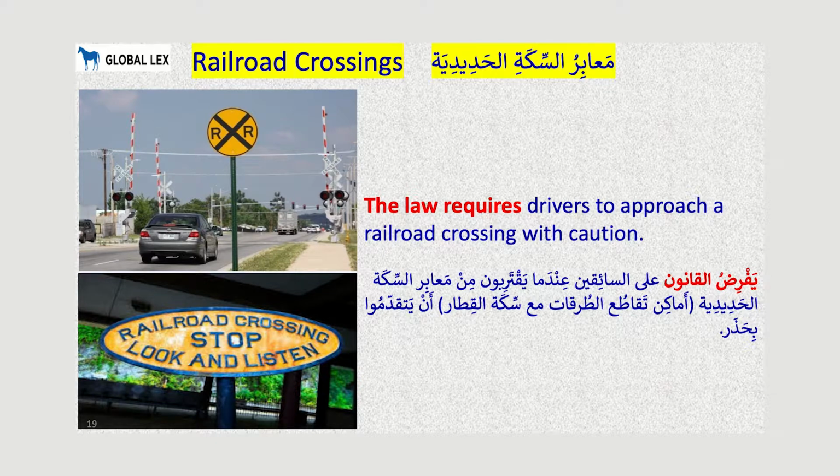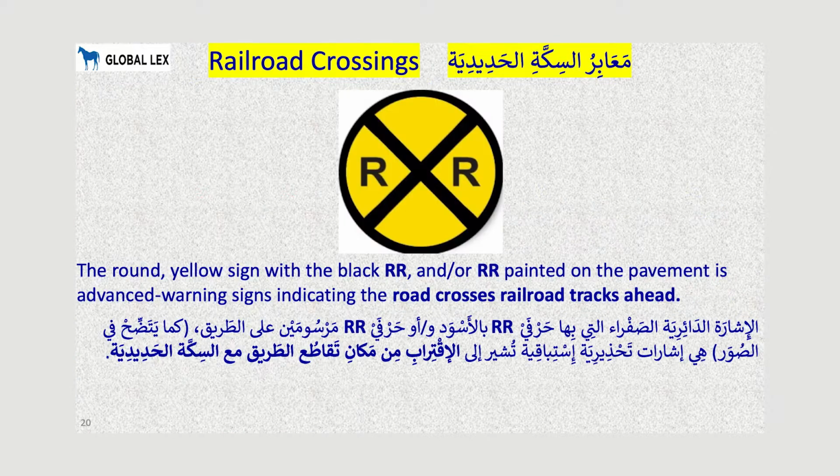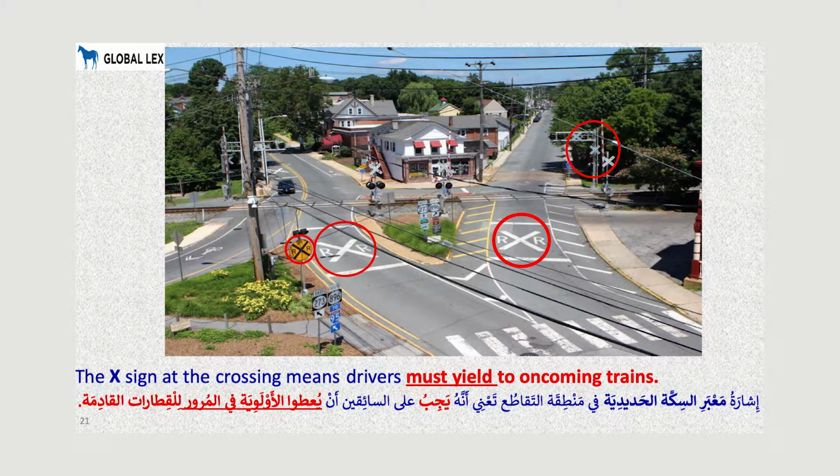Railroad crossings. The law requires drivers to approach a railroad crossing with caution. The round yellow sign with the black RR and/or RR painted on the pavement are advanced warning signs indicating the road crosses railroad tracks ahead. The X sign at the crossing means drivers must yield to oncoming trains.